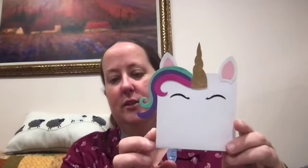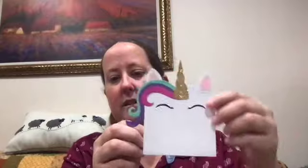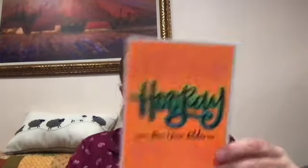Here's one I made a massive mistake on, but I'm going to figure out a way to fix it. I'm not sure how yet. Probably just cut it. So there's this cute little unicorn card, and I was going to use it for Sadie's birthday, but guess what? I put it on the card upside down, so it's really like this. Happy birthday! So I'll figure that out somehow. Hooray, you're one year older. Congrats.